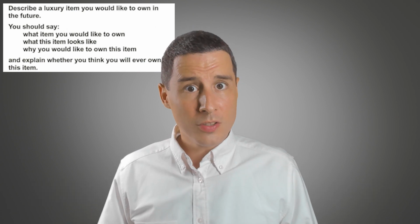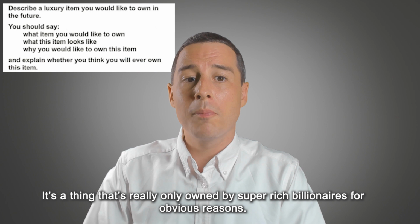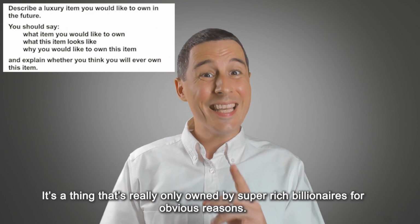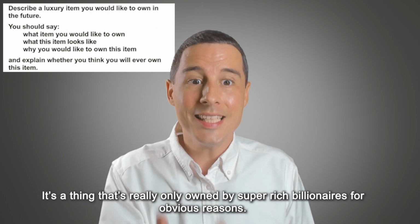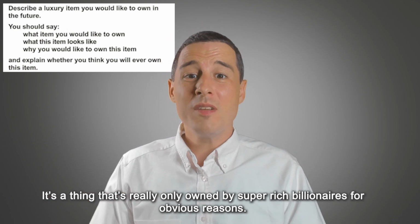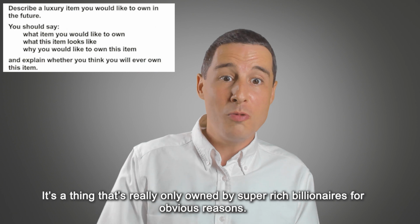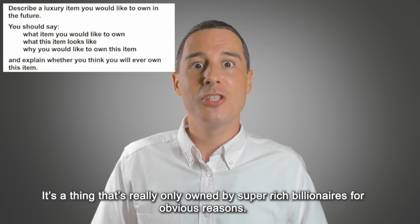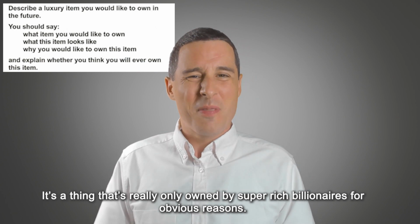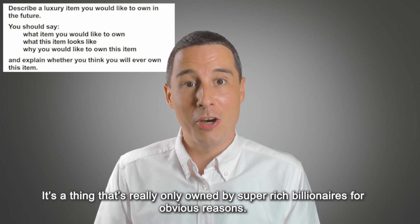And then we move on to the next sentence here. It's a thing that's really only owned by super rich billionaires for obvious reasons. So a bit of a shorter sentence here, but of course we're linking it, you can see, with the word it. Well, it is referring to this luxurious item, a mega yacht. So that's all we've done there. Nothing really that impressive there, but of course more adjectives, super and rich. We're using two adjectives to describe these billionaires. And again, the word obvious, well, for obvious reasons. Well, those reasons, of course, is because of the massive cost of a mega yacht.